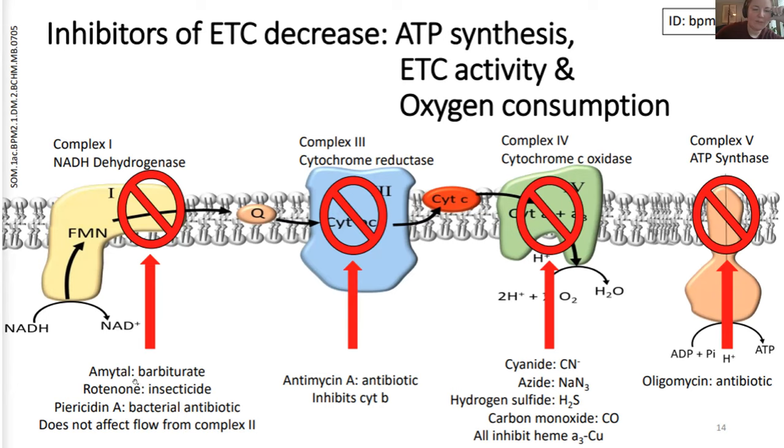Okay. I'm pretty sure First Aid has a really good way to memorize all of these. So complex one is the rotenone. Rotenone has the one in it. Complex three, antimycin, I think so. I forgot why there was a 3 in there, but that's how I remembered it. It's in First Aid, I think, but antimycin 3.